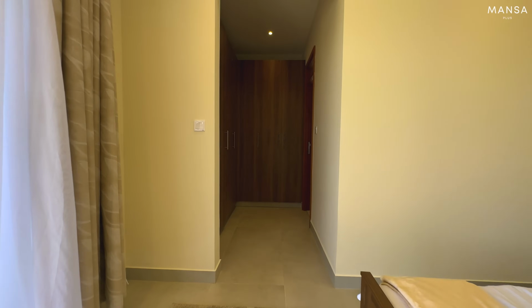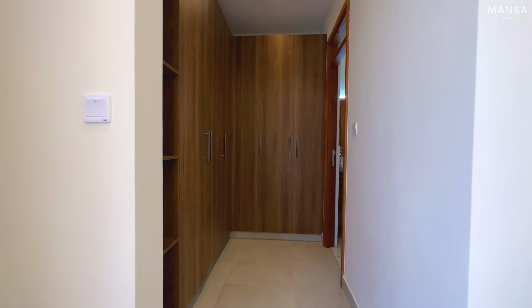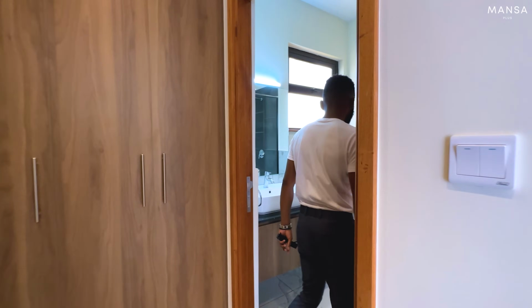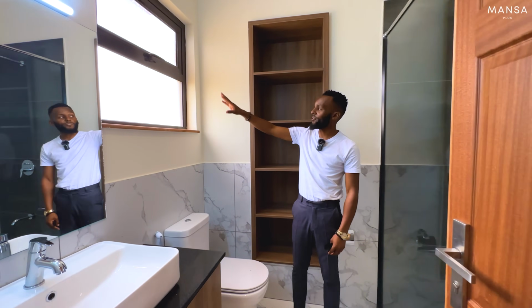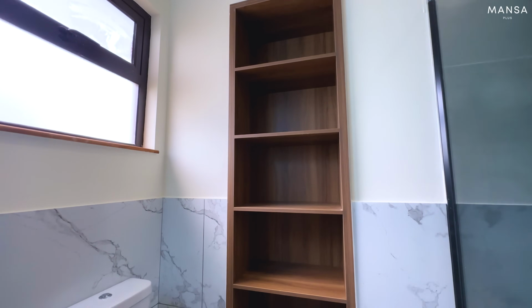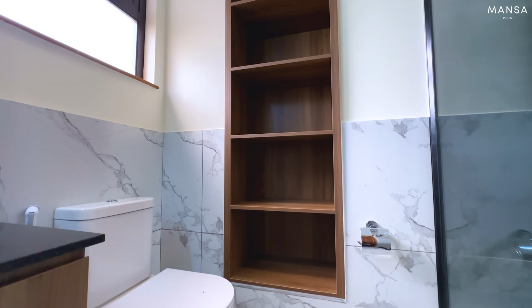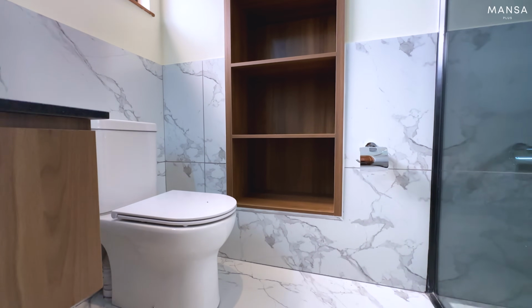And here you have your walk-in closet. And on this other side, you have your bathroom space and vanity setup, water closet, massive window. You have another shelving area where you can put towels, soaps, shower gels, and so on. And on this other side, you have a massive glass wall that encloses your shower area.